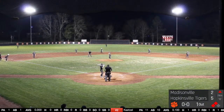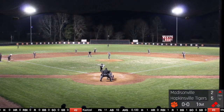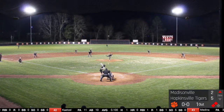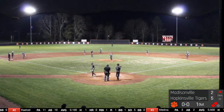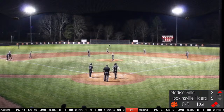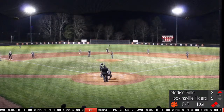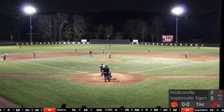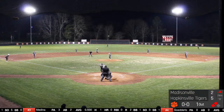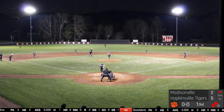All right, ladies and gentlemen, we are back with more Tiger Baseball with the Hoptown Press as we are at the top of the seventh inning with the score 5-2 in favor of your Tigers. Just a pitching change right now with freshman Mays moving from catcher to pitcher, and Ketzel moving into catcher and Hallmark back to first base. And Gavin Mitchell moving out to right field.